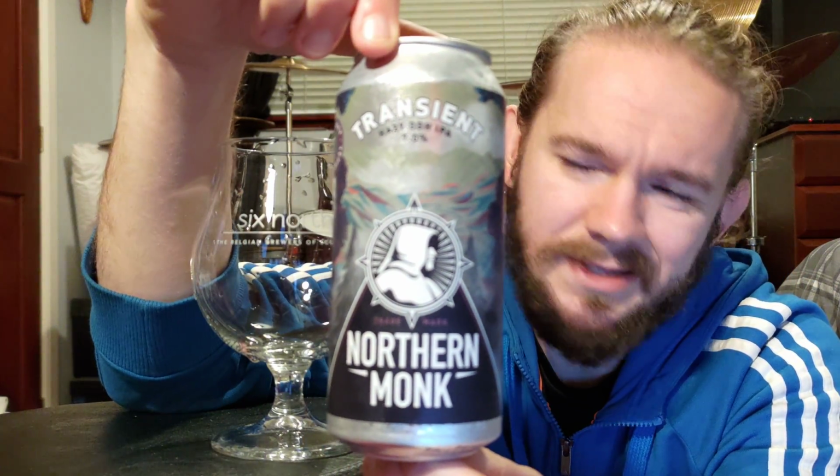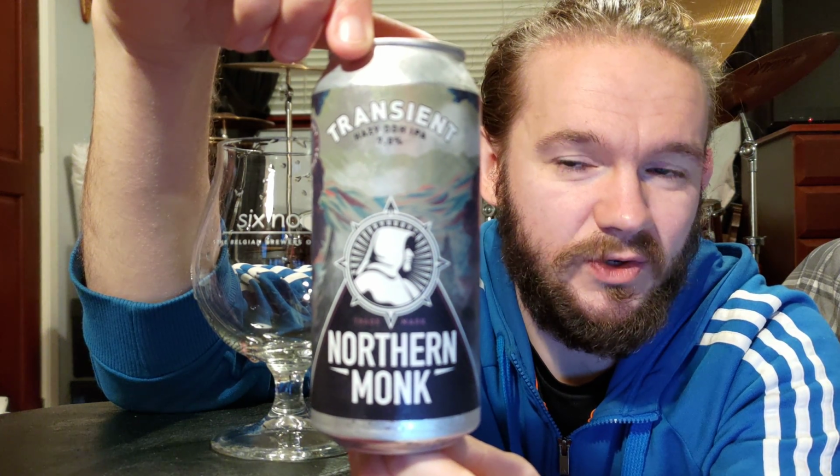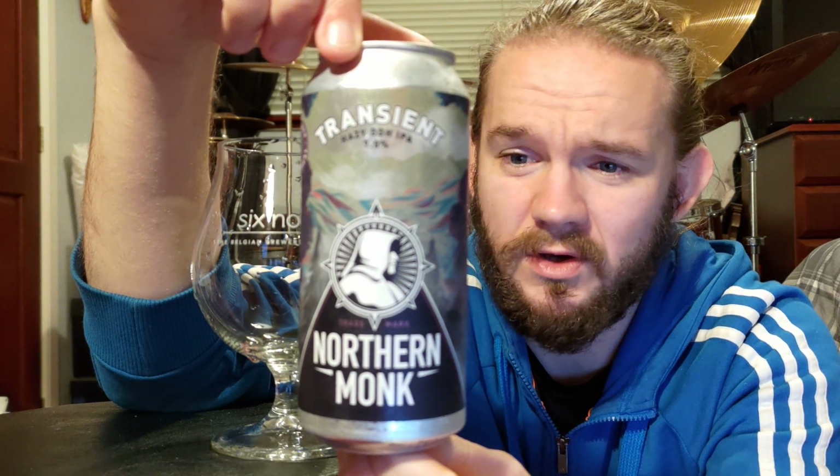So for this review then, we are going to head down to Leeds in Yorkshire in the north of England, and we're going to have a look at another beer from Northern Monk. So this particular beer is called Transient. It comes in at 7% ABV, and this one is another New England hazy, whatever you want to call it, IPA. So yeah, I got this beer in my local Morrison's.